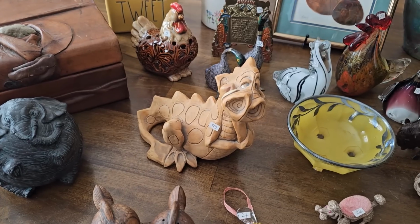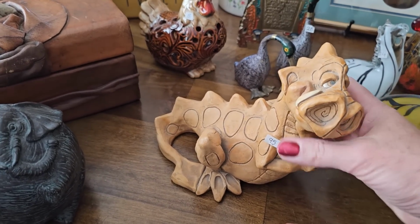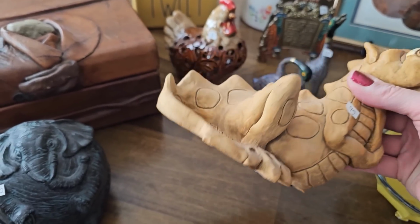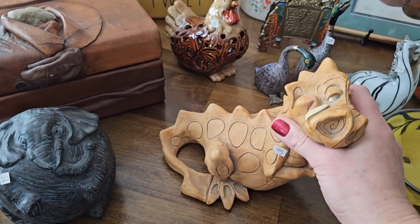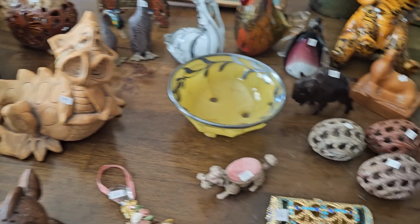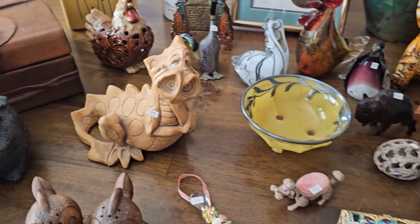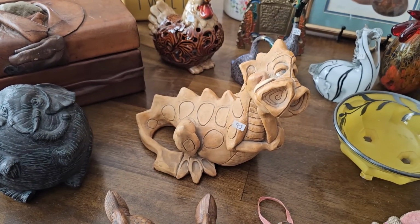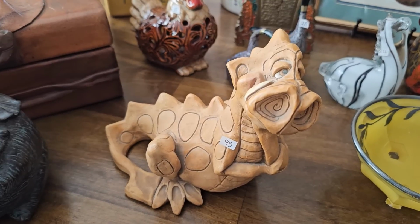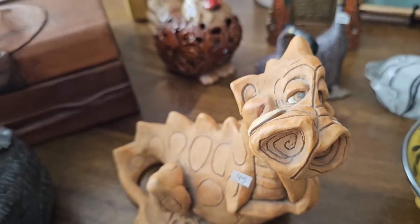One of my sleepers was this amazing dragon. He is marked Kelly 1988, and I believe that is Kathleen Kelly. I've never seen one of her pieces of this size. They're usually smaller, like the Artisania Rinconada, about this big. I was only able to find one other comparable. It wasn't quite like this, but it sold for $125. So I have a price of $95 on the adorable dragon.